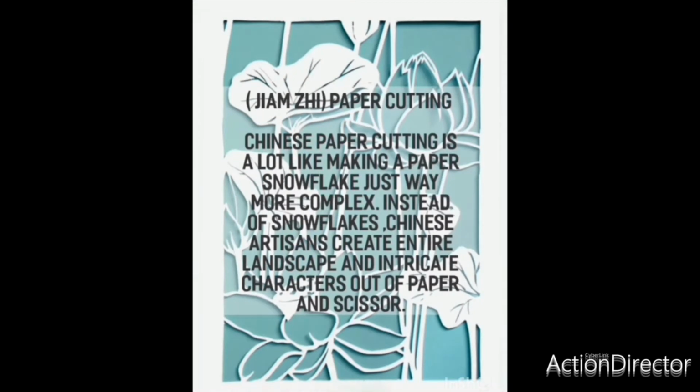Jianzhi, paper cutting. Chinese paper cutting is a lot like making a snowflake, just way more complex. Instead of snowflakes, Chinese artisans create entire landscapes and intricate characters out of paper and scissors.